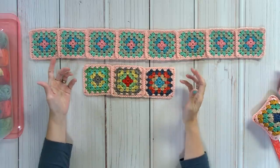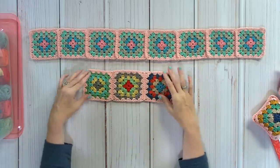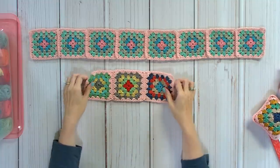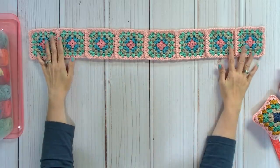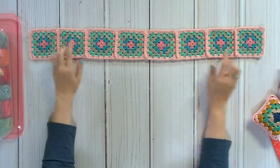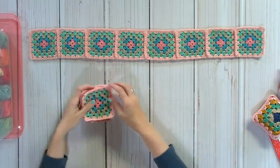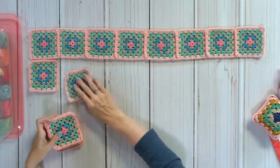It's kind of like when you guys ask about how do you do color placement and you get used to it over time. And I can do that in quilts, but in crochet, I just realized I couldn't do that. So I decided to do them all in one colorway. And I thought 8x3 would work. But when I got home, I realized 9x3 would work.